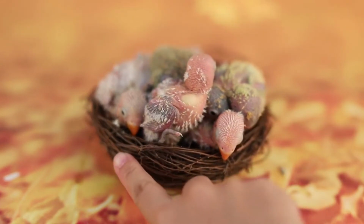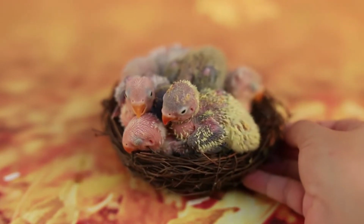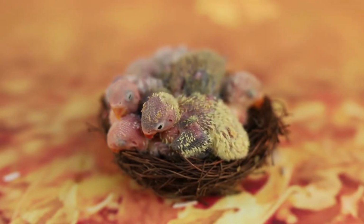Juvenile. Parrots become pre-adolescent birds and can fend for themselves. They'll be on solid food without the need for formula. They'll be independent of their parents but won't have reached sexual maturity yet.